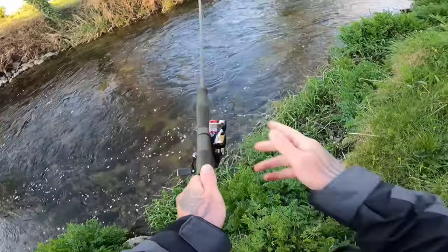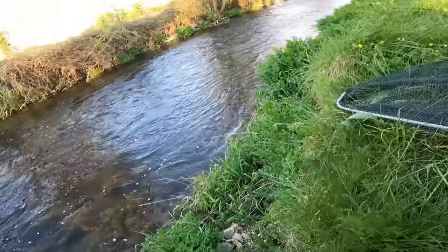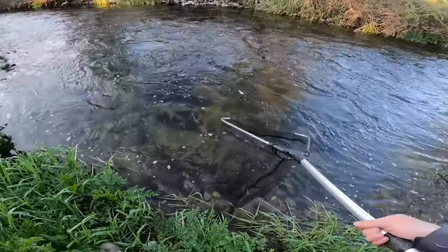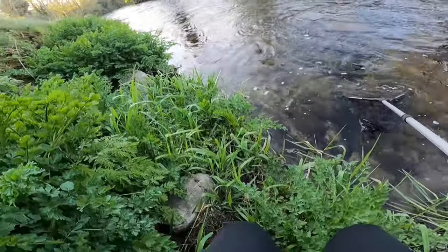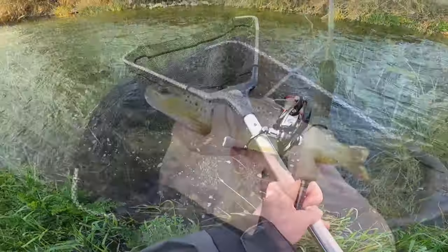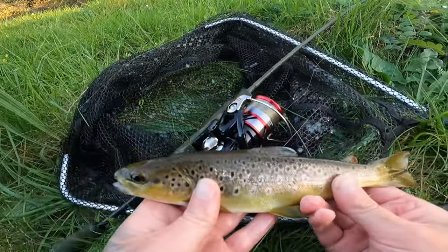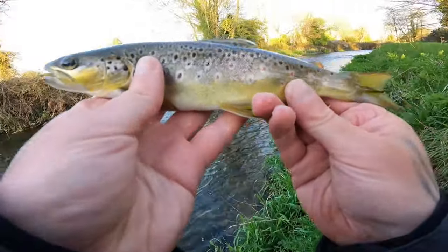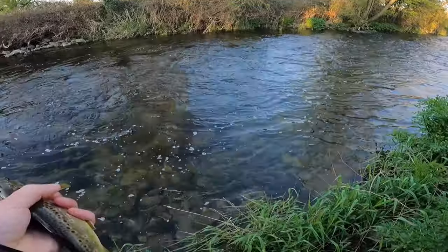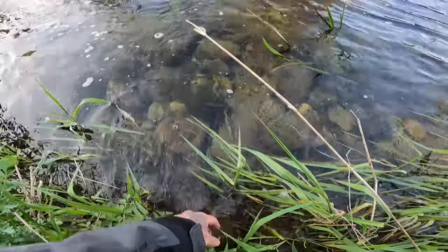He's giving a great little fight. I'm gonna have to get down to get him. Yes, we got him. I'll just get him unhooked, lads, and show you really quickly and then release him. Oh, lads, there he is. Look at that for a little river trout. Stunning little fish. Let's get him released there quickly. Now, away he goes.